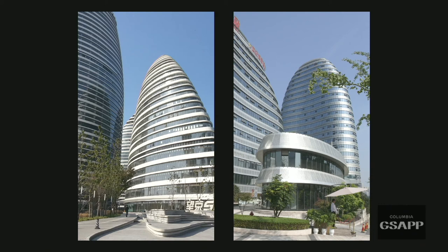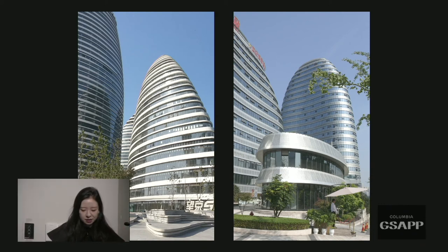So maybe many of you know about this project, but the building on the left is designed by Zaha Hadid. It's called Wangjing Soho. It's a multi-use complex built in Beijing. It was controversial because at literally exactly the same time, the building on the right was going up in the city of Chongqing.